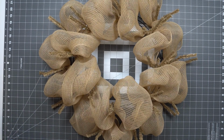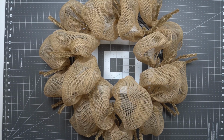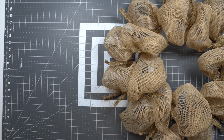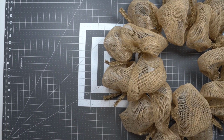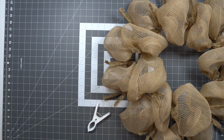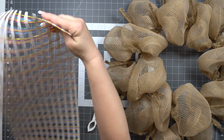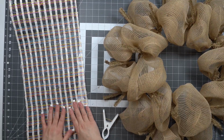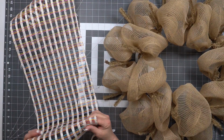Let me take the material off here, and we will start with our woodland ruffle, one of my favorites. I cannot not do it, that's for sure. So here is the poly blend. It's so lovely, this burlap, I love it. It's very pliable, very nice.